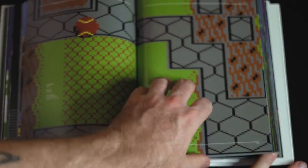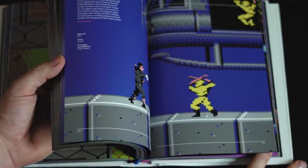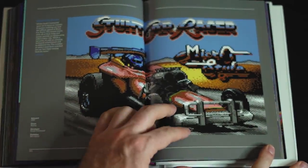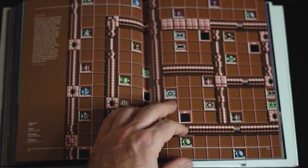So you really see a progression in the graphics in a lot of these, and this happened with the NES games as well, to where you can really see the evolution and how the graphics got a lot better on the system as the programmers learned how to do them better, or tricks or whatever. I don't know. I'm not a programmer, so. But that usually happens on a console.